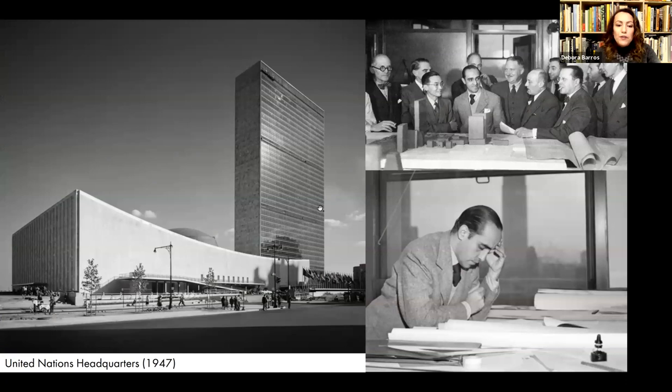Here we have a view of the United Nations headquarters. On the right-hand corner, you see young Niemeyer surrounded by much older architects. And here on the lower right-hand corner, him thinking really hard. You know, almost all architects in this group have this photo thinking really hard over the project.